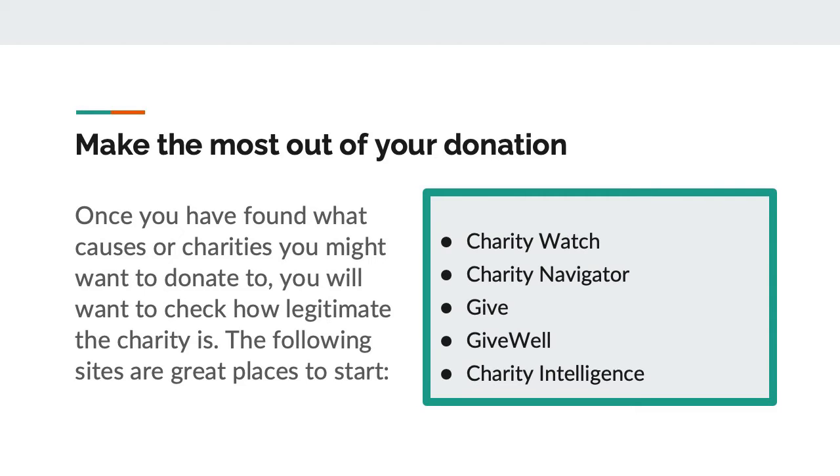So the following sites are great places to start to look at the legitimacy of charities, what work they're doing, and kind of just getting a background idea of what they're up to. These websites are Charity Watch, Charity Navigator, GiveWell, and Charity Intelligence. And we'll go through each of these now, just so you have a sense of what they do, what they stand for, and then we will do a live demo of one of them.